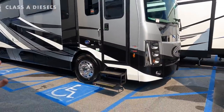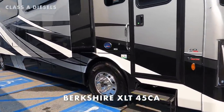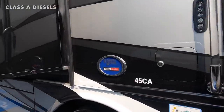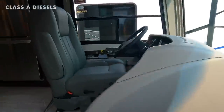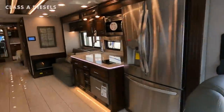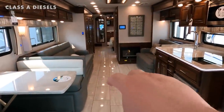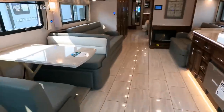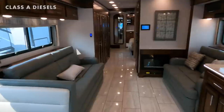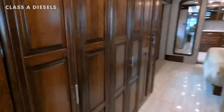All right. Next up for Class A diesels is going to be this all-new Tag Axle Berkshire XLT 45CA. This is a 45-foot tag axle bunk motorhome. Now, you guys have seen us do a Berkshire before, but we've never done the XLT, and wow, look at what they did here. Always the double seats are in the front. They put the kitchen up front with the dinette, the double seats down here. Holy crap. This is where your bunk beds are.